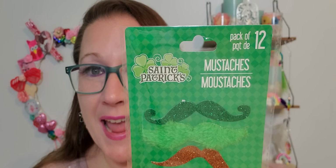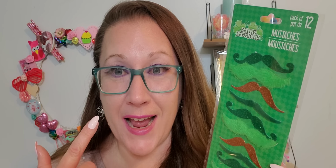And then mustaches. There was no way, no how I couldn't pick these up. Mustaches from the Dollar Tree was one of Isaiah's favorite things when it would be dress up day at school for any reason. He would always want to go get a package of mustaches from the Dollar Tree. And so when I saw this, I had to have it because even if I put some of my gnome characters out, I can throw a cute little mustache on them and I think it would be too adorable.